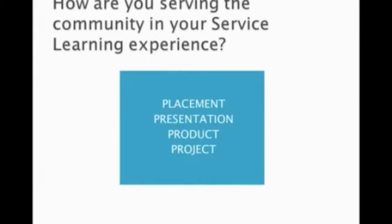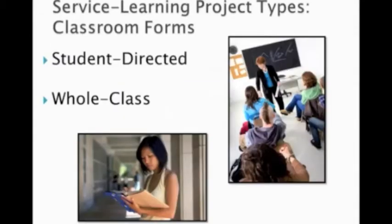Okay, we've been through the models. How are you serving the community in your service learning experience? Again, remember, sometimes there may be crossover, so if you think 2 fit, that's probably okay.